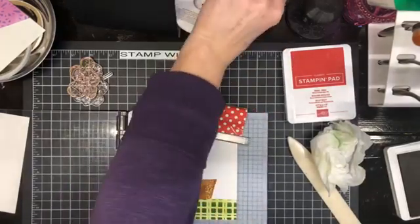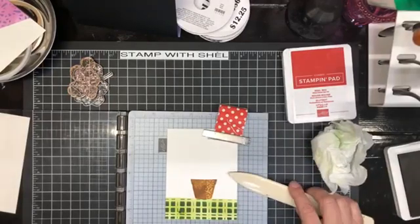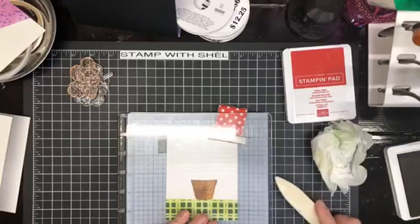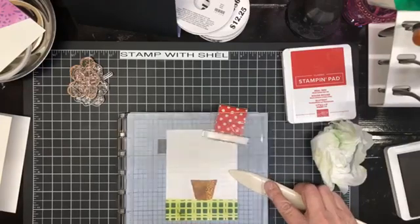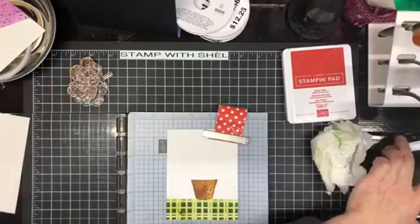All right. Yeah, it's those photopolymer stamps, Kathy, they always stick on me, so I just slide the bone folder under and hold the paper. It works.